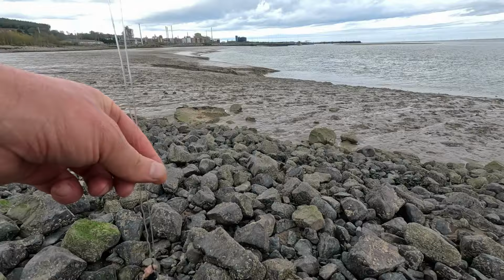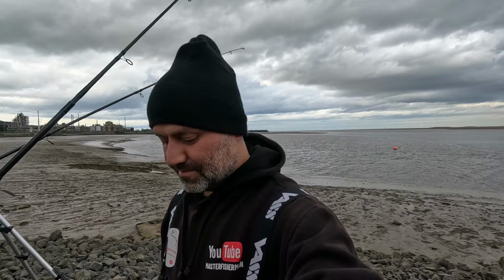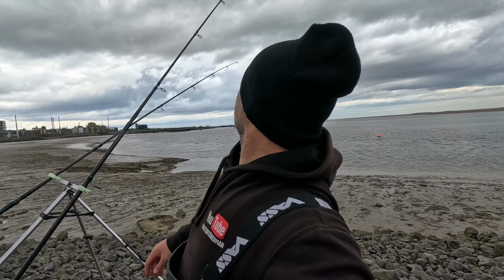Just going to see what the crab activity is there. If you're targeting plaice here, by far the best bait is peeler crab. You do get them on the lug worms, but there's so many crabs out there, they just usually strip it as soon as it hits the water. Just a matter of time if a plaice gets to the bait before the crab does. So get this second rod out now, and I might set my third rod up.